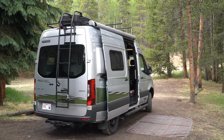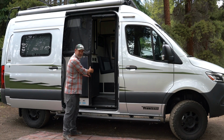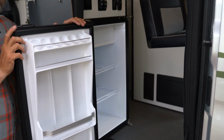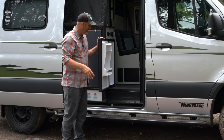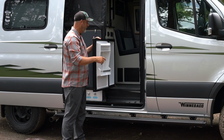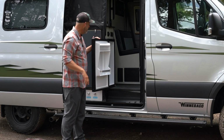One of the really exciting new changes is the fridge location. It has now been moved here to the end of the galley. It is super easy to access from inside the van or now outside the van. Loading this thing up from the grocery store is a breeze. No more squatting in the little hallway back there by the bathroom. Now I can load this straight out of the shopping cart and into the fridge, which is really great.